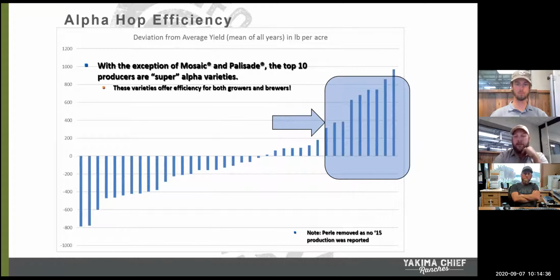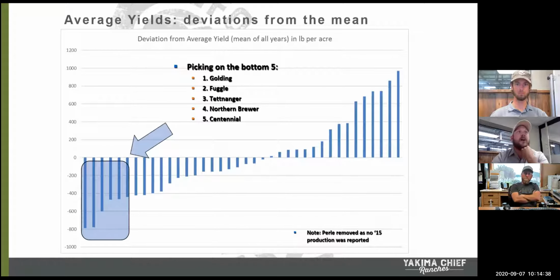And most of the bottom 5, which are more noble varieties, you see Centennial in there as well. But a lot of the aroma varieties are much lower yielders. And so for us in the breeding program, it's very important to key in on aroma varieties that are not just novel aromatically, but also check all the boxes agronomically, including yield.